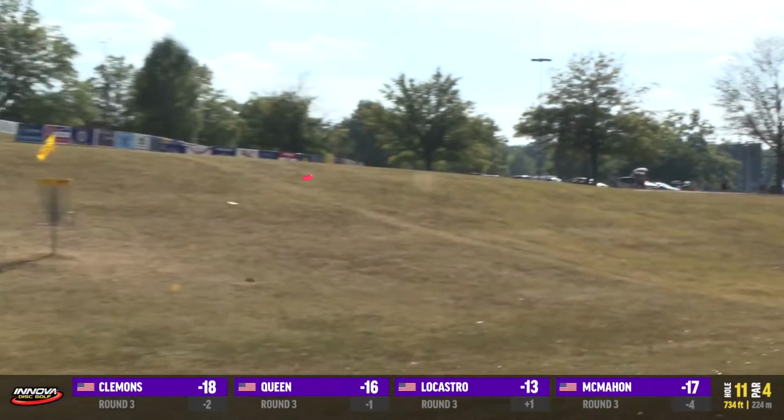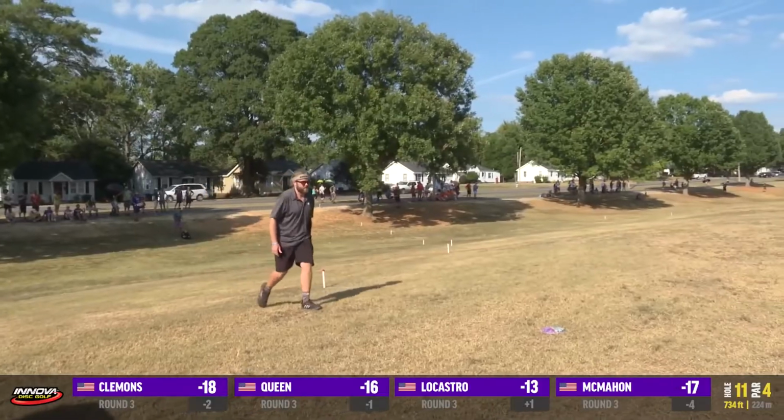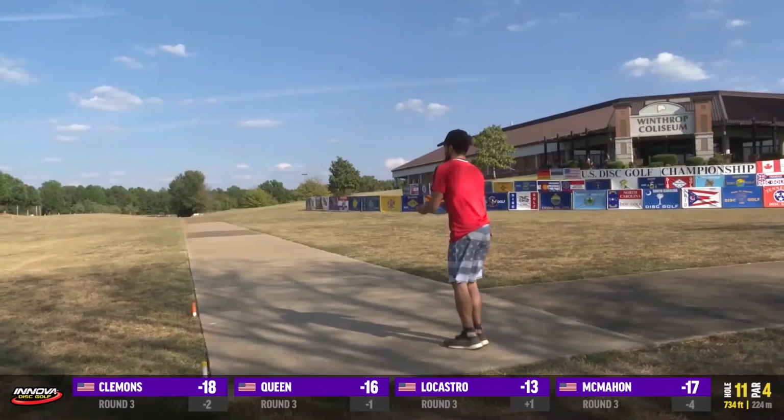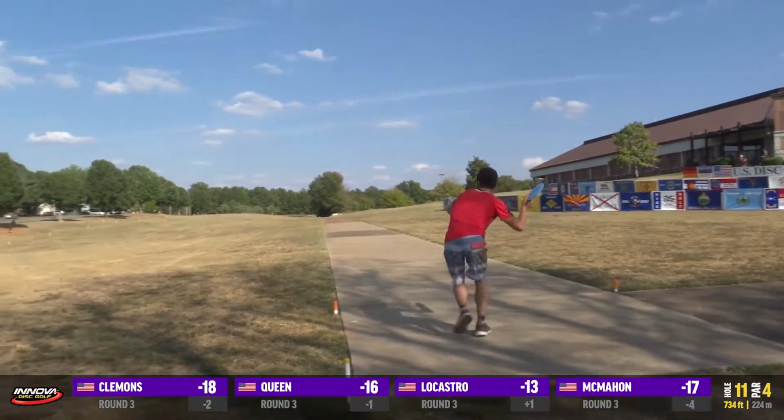This looks really good. Oh, Nathan, he's been great. Nothing short of great so far. A little exhale there. You know how tough that green can be. Even with a perfect shot, it can stand up and roll.